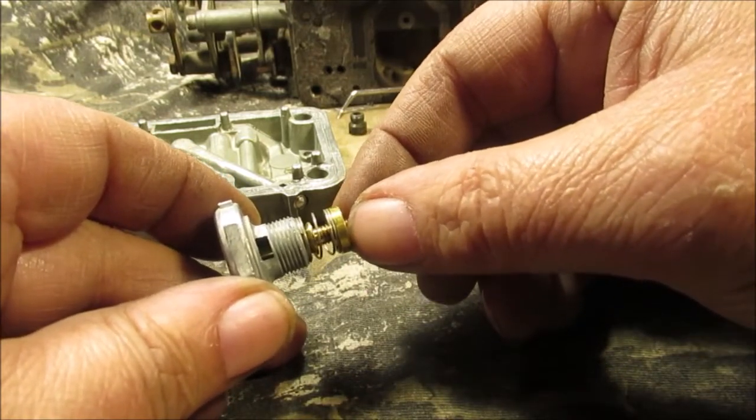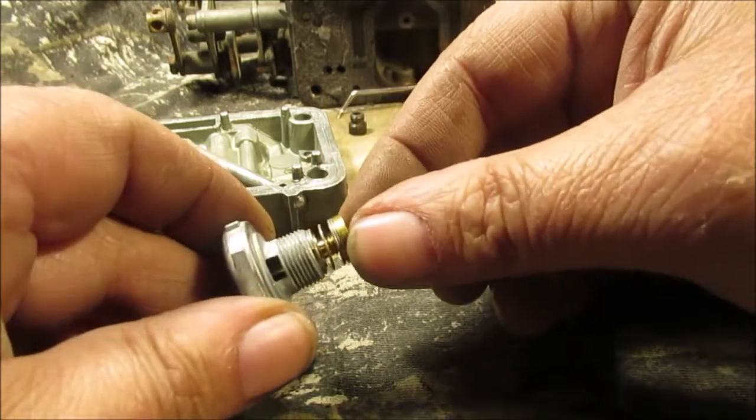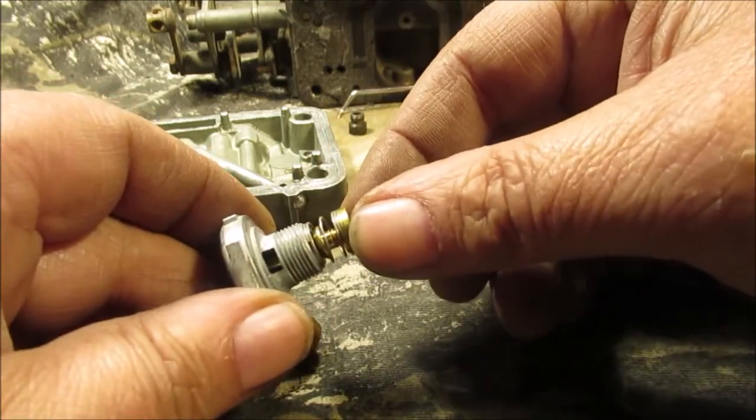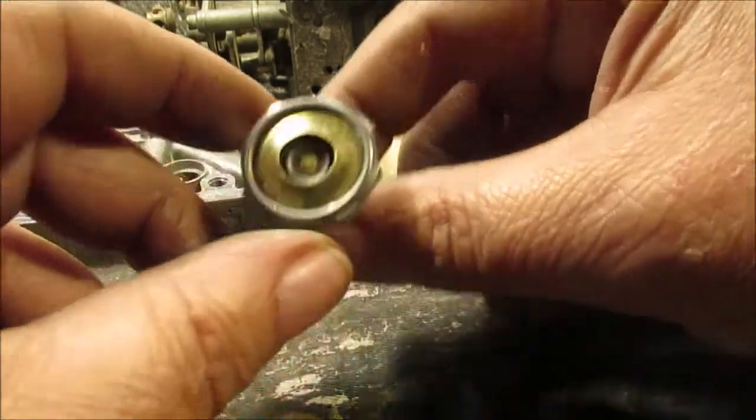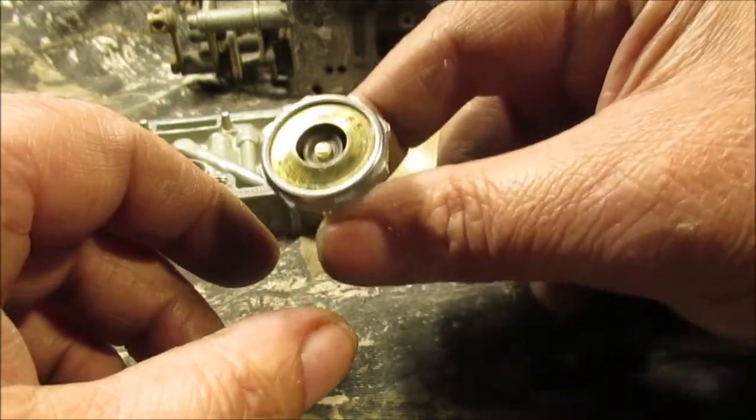Don't quote me which way is which way. Well, it sucks on it. It sucks this way. So, whatever it does, it's a power valve. You've got to replace these unless you know yours is good.